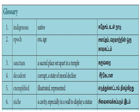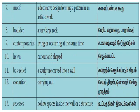Exemplified, E-X-E-M-P-L-I-F-I-E-D. Exemplified is illustrated or represented. Niche, N-I-C-H-E. Niche is a cavity, especially in a wall, to display a statue. Motif. Motif is a decorative design forming a pattern in an artistic work. Boulder. Boulder is a very large rock.